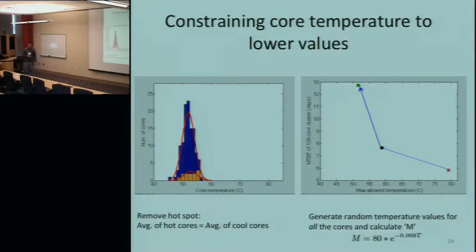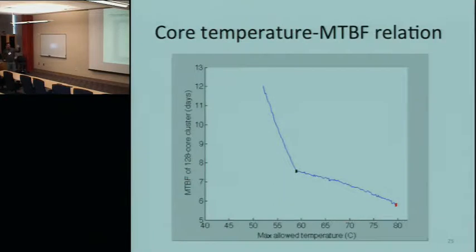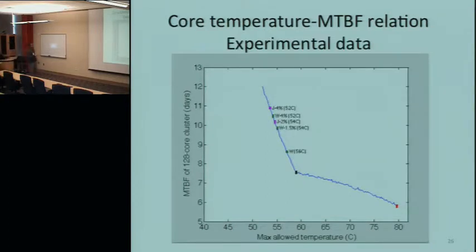12.5 days. And in order to verify all this, we ran our temperature aware load balancer for 2 different applications and different temperature thresholds, and we tried to see whether it matched our simulations or not. So these points that you are seeing here, the J represents an application, Jacobi 2D, which is a Charm++ application. W represents Wave 2D, which is another Charm++ application.